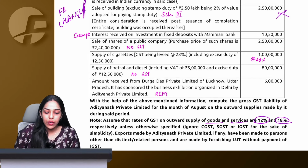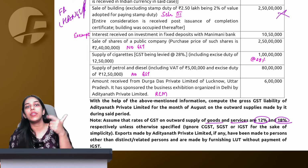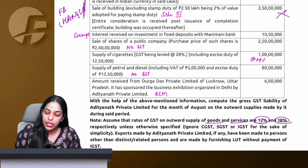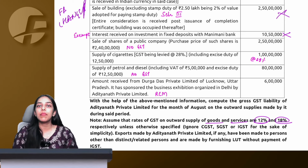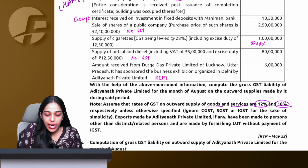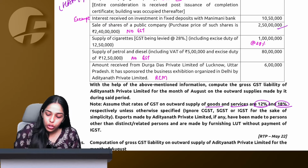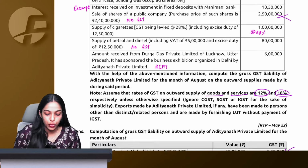Then interest received on investment in fixed deposit. Again, interest received from loan deposit advance is also exempt under GST. So this is also going to be exempt and no GST tax chargeable on the same. Then sale of shares of a public company. Again, shares being securities, securities are neither goods nor services. Therefore, no GST, exempt here also.